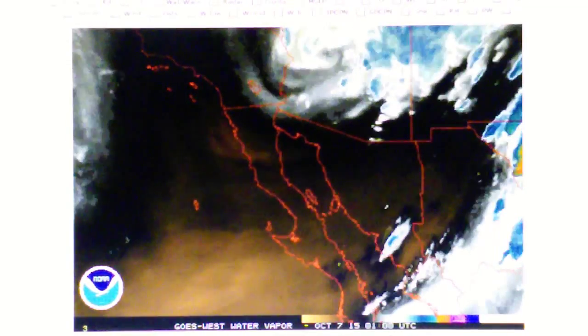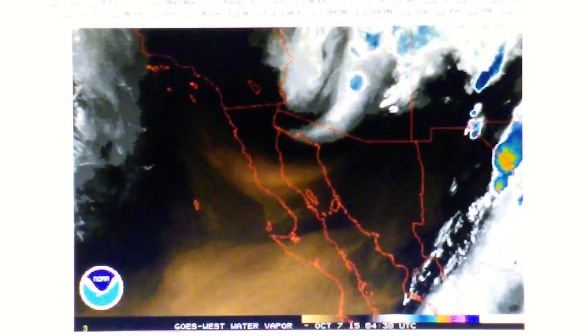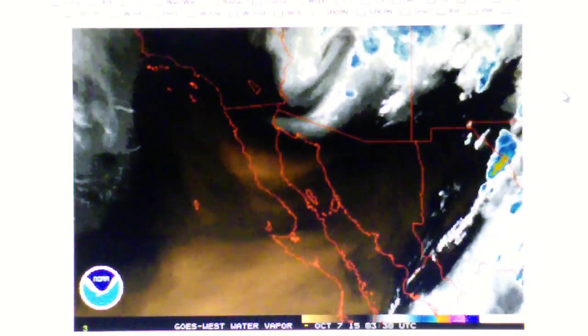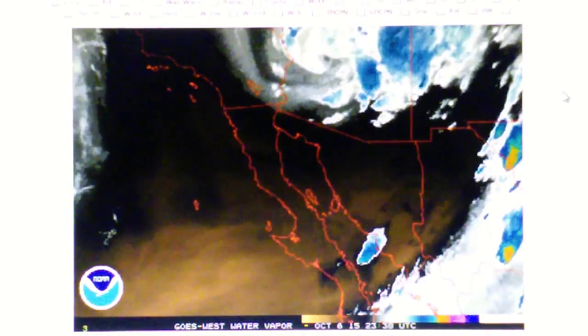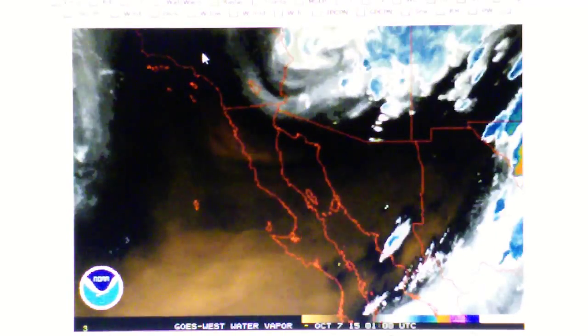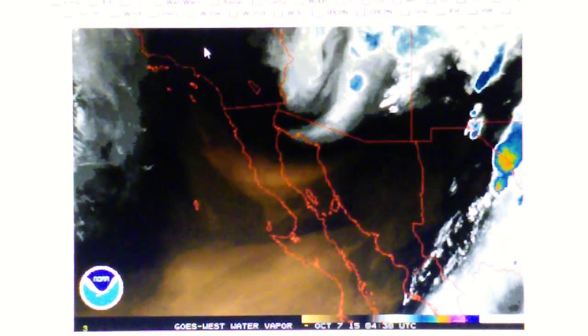We had a half inch of rain in Los Angeles on the 4th and the 5th. The barometric pressure is rising currently. It's 30.03. The humidity right now is 85%. So they've got a lot of work to do before they get these winds going.